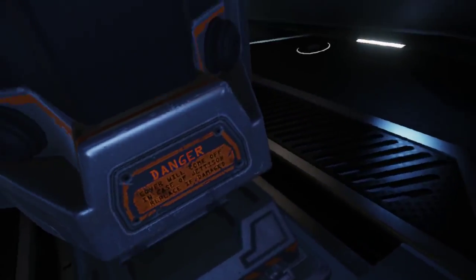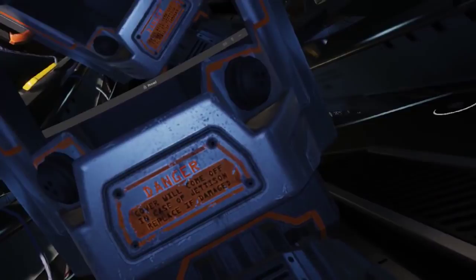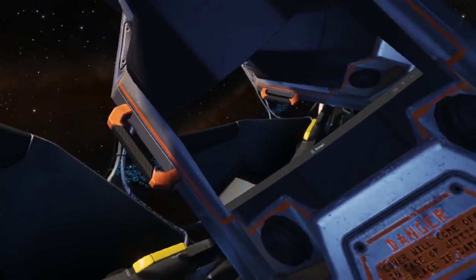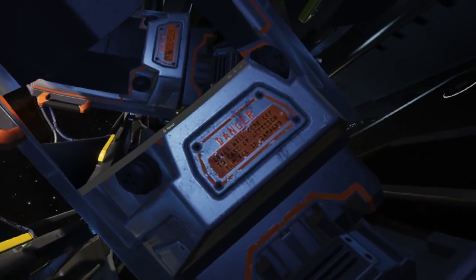Actually, here's a detail that you will never see in the non-VR version of the game. "Danger. Cover will come off in case of jettison, replace if damaged." This message is on the back of your freaking seat, and you can't see it unless you get out of your seat and look at it.